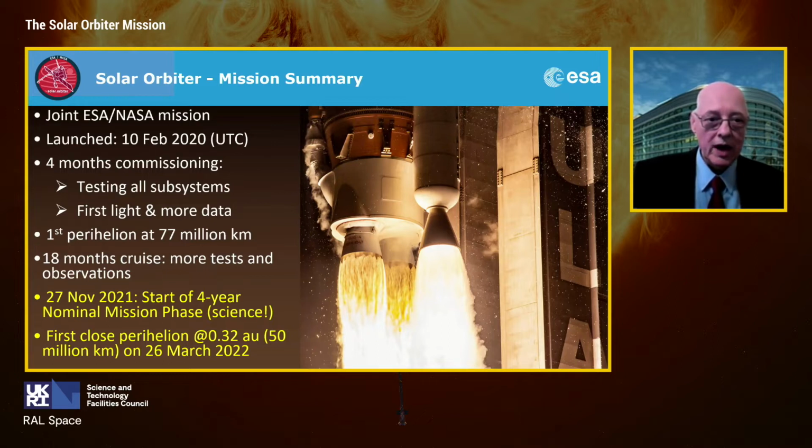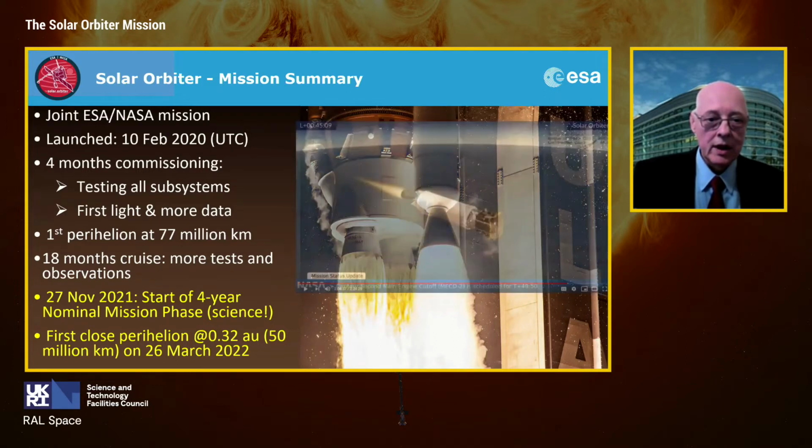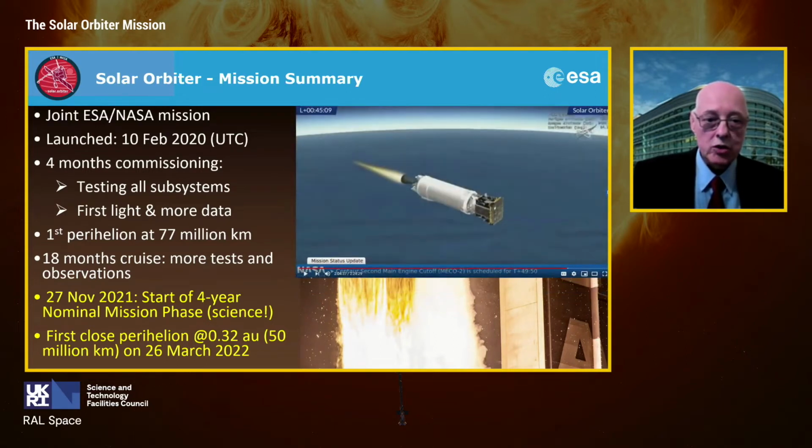This was followed by 4 months of commissioning activities. Instruments were switched on, testing all subsystems, getting first light and more data during the first perihelion at half the Sun-Earth distance. This was followed by an 18-month cruise with more tests and more observations. The cruise ended 5 days ago, and we are officially in the nominal phase of the mission, ready for science. The first close perihelion will take place in March next year.